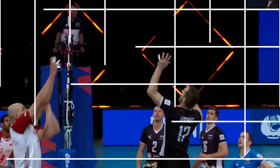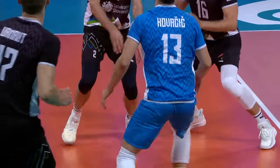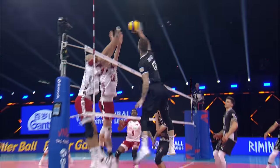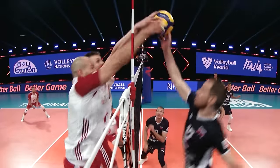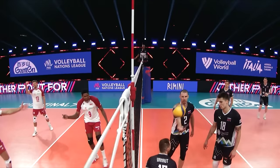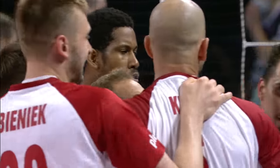Coach is saying they've got to be more focused here if they want to try and keep this match going. Kurek almost got his hands on that before Earn out then. And it's very close. Yeah, really reaching over. And if he touches it before, then that's actually a point Slovenia. But you know he's disciplined. He's not going to do that.